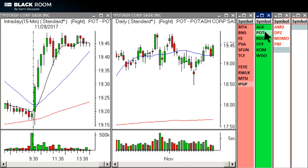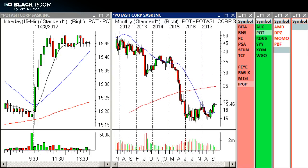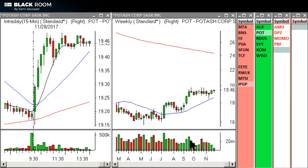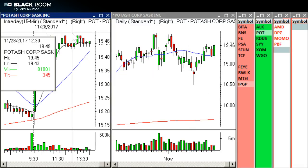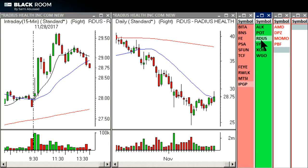That's gone. POT is a long-term idea, actually. I like it on the 15, but I like it a lot more on the longer time frames. Look at the monthly chart. That's a beauty. Look at the weekly time frame. Looks good too. And then the daily just needs to go back up there. Intraday looks higher over the base. Again, not budging with the market, just like ALK.